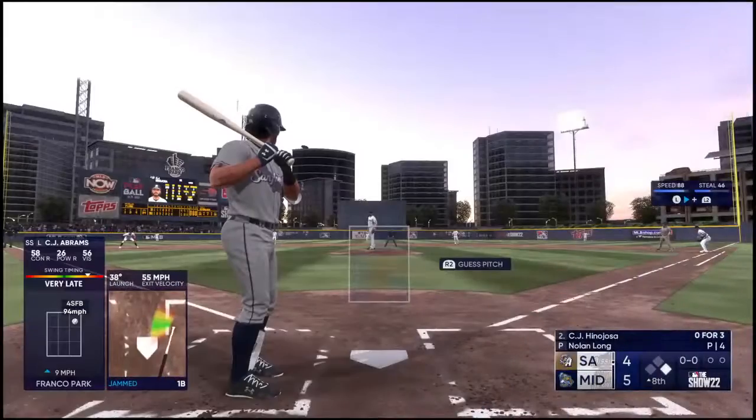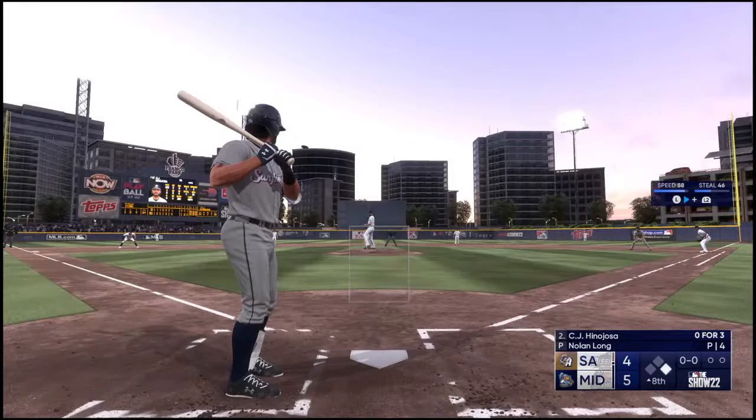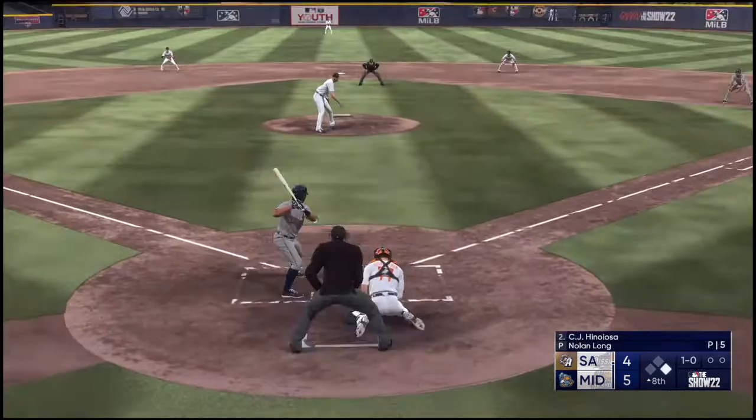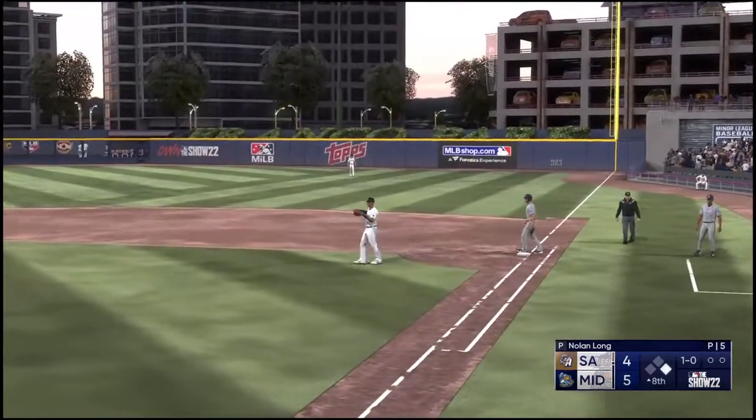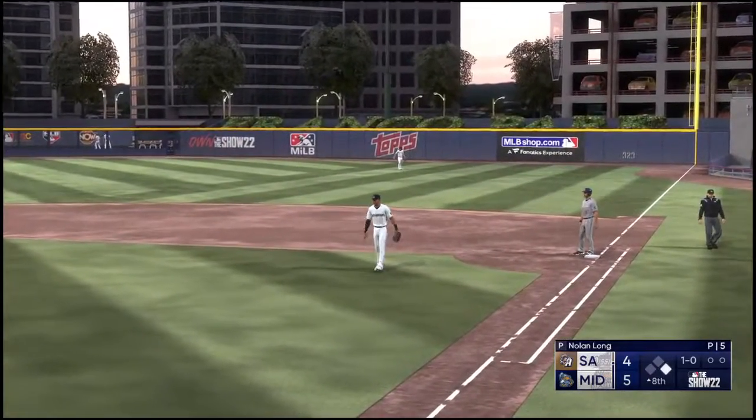So up next, C.J. Hinojosa. This one in the dirt. And the runner holds.